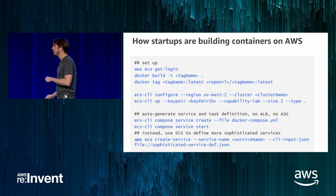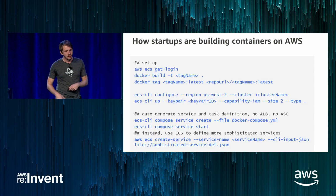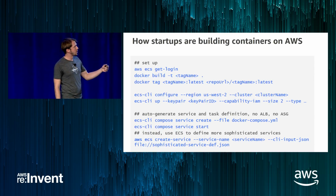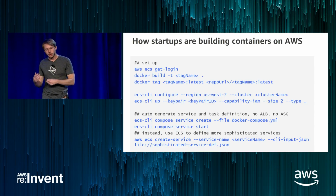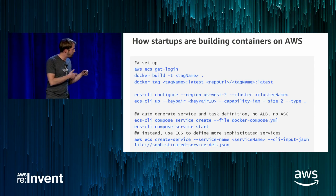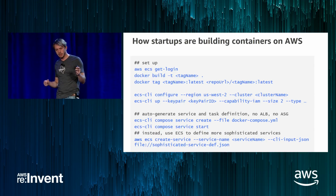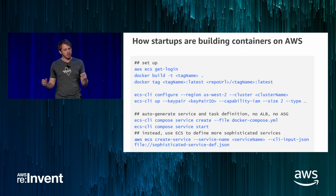So very similar to what we did for the Elastic Beanstalk command line interface, there's actually an ECS command line interface as well. So the way ECS works is you'll run that AWS ECS get-login command that will actually sort of log you into the Docker repository. Running Docker build will allow you to build your Dockerfile and tag it. The next thing that you can see here is the ECS CLI is actually running the necessary commands to begin launching instances.